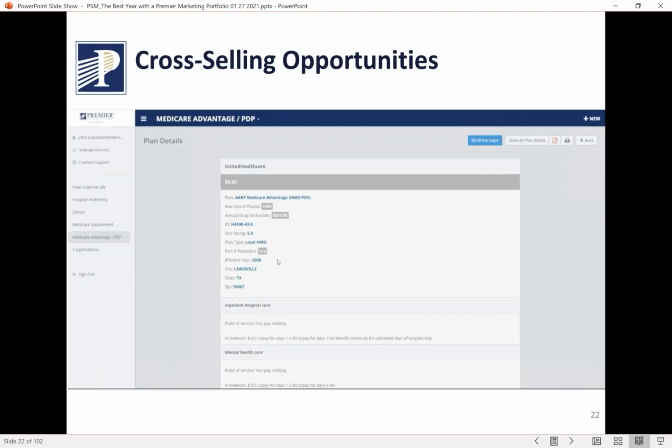This is an example of how that shows when you go into a home. So even if the home has medical coverage that the folks are happy with and are not going to change from, it gives you the opportunity to fill in the gaps with hospital indemnity programs for those daily co-payments or visit or stay co-pays that you have with many of the Medicare Advantage plans.